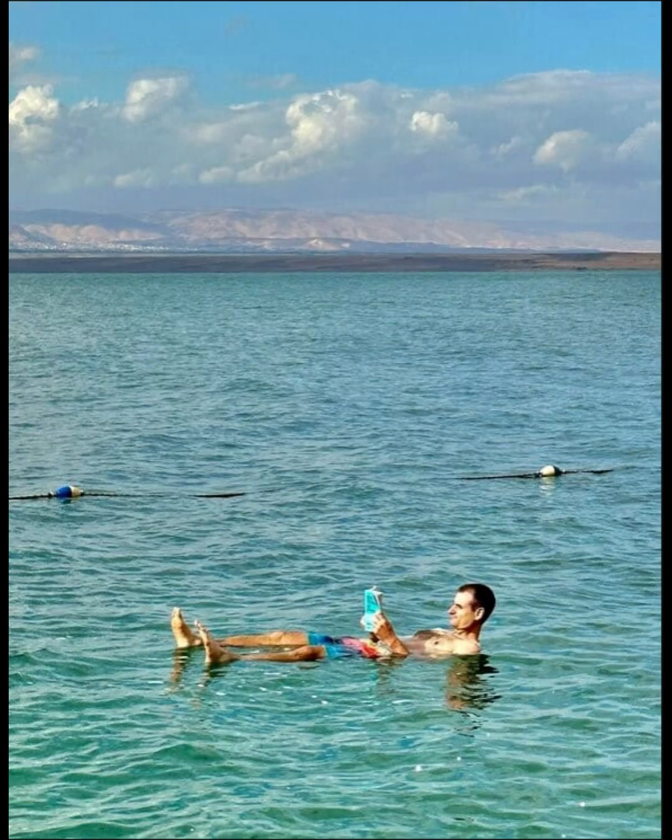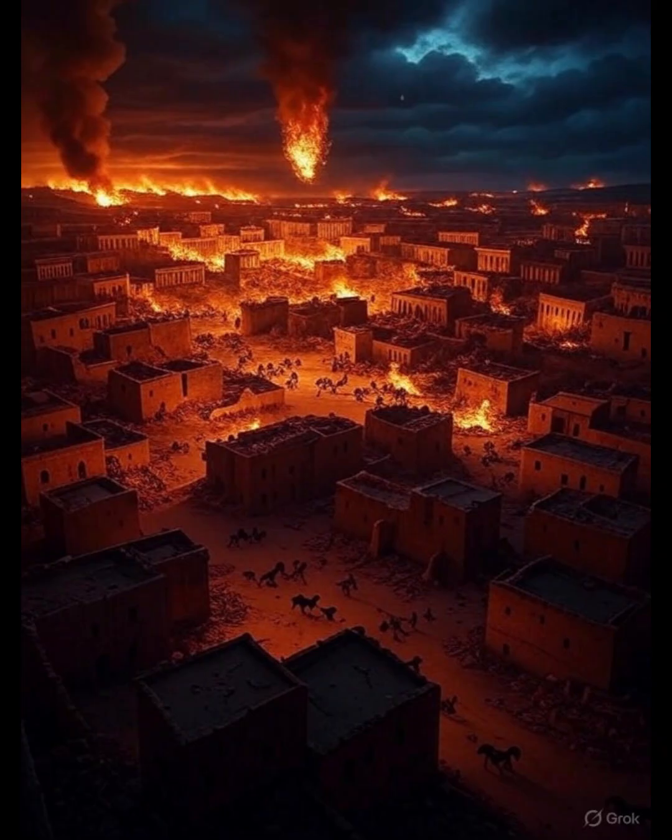Yeah, the floating is definitely the headline act. Many sources also mention the feel of the water, almost oily because of the minerals, and maybe a surprising quietness down there at that low elevation. Interesting. And of course, connecting it back, the Dead Sea region is famously linked to biblical stories like Sodom and Gomorrah in Genesis, destruction. Right, fire and brimstone territory.